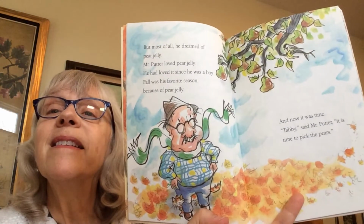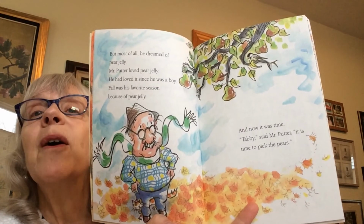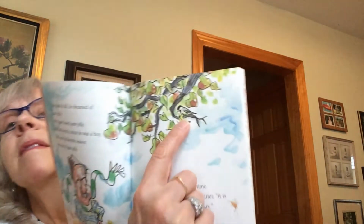Mr. Potter loved pear jelly. He had loved it since he was a boy. Fall was his favorite season because of pear jelly. Look at him, he's looking at the pears. Oh, there's a chickadee.